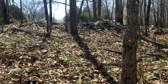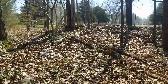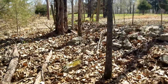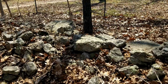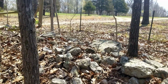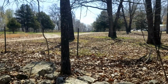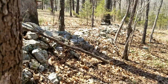All right, we're coming up to the property line here. That's my neighbor's house, so I'm not going to record their house too much. But there's an old property line, or actually what it looks like is that they cleared their land and threw all the rock here. So that could have happened. Maybe the guy before us owned all this property and he probably cleared all that out and made a little rock dump here.